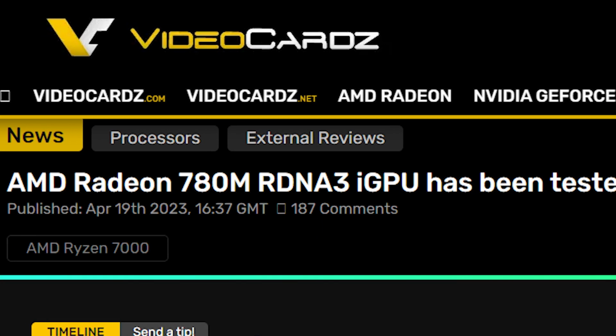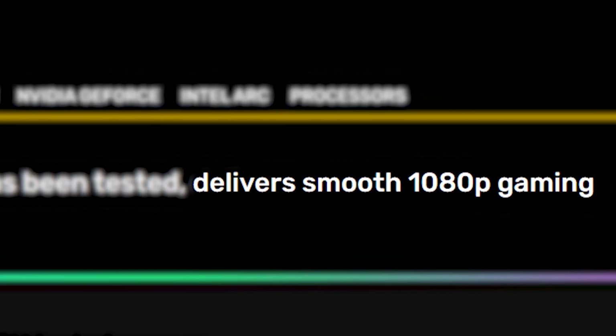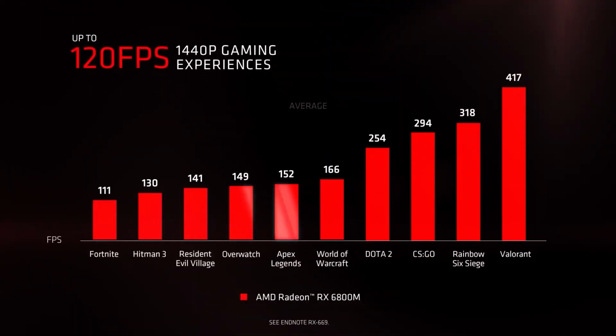In the recent tests, we are seeing that the 780M is able to perform as good as any solid budget graphics card. Even though the 7040 APUs still have a few days before the official launch, we already have the numbers you would like to look at.